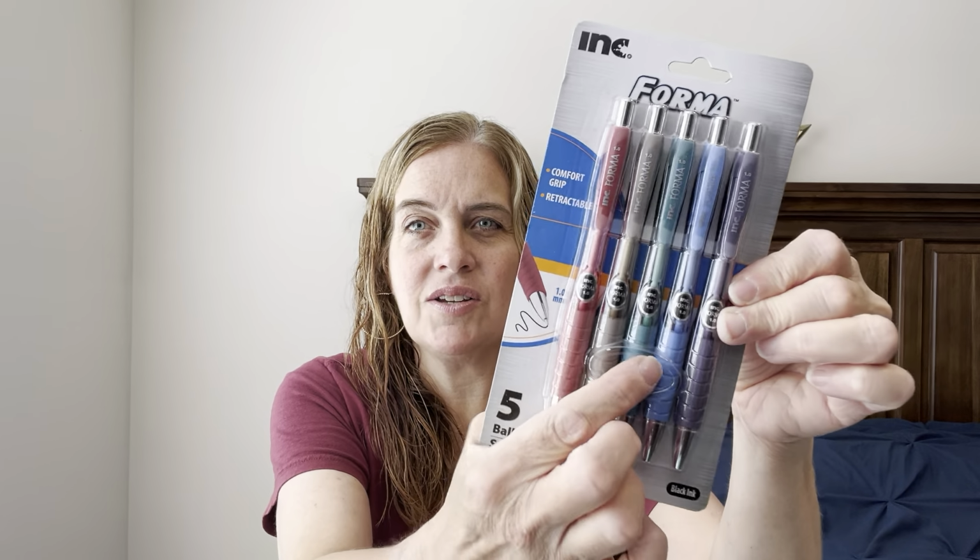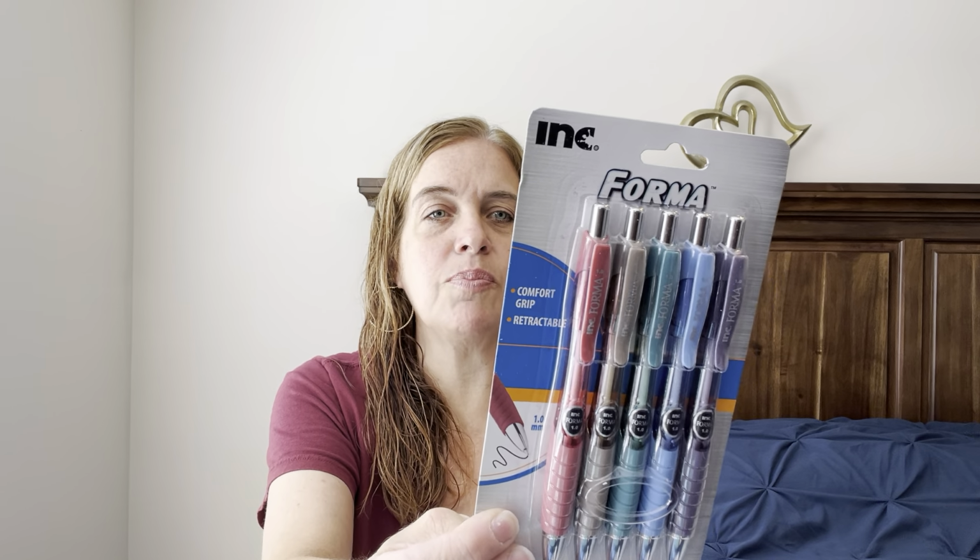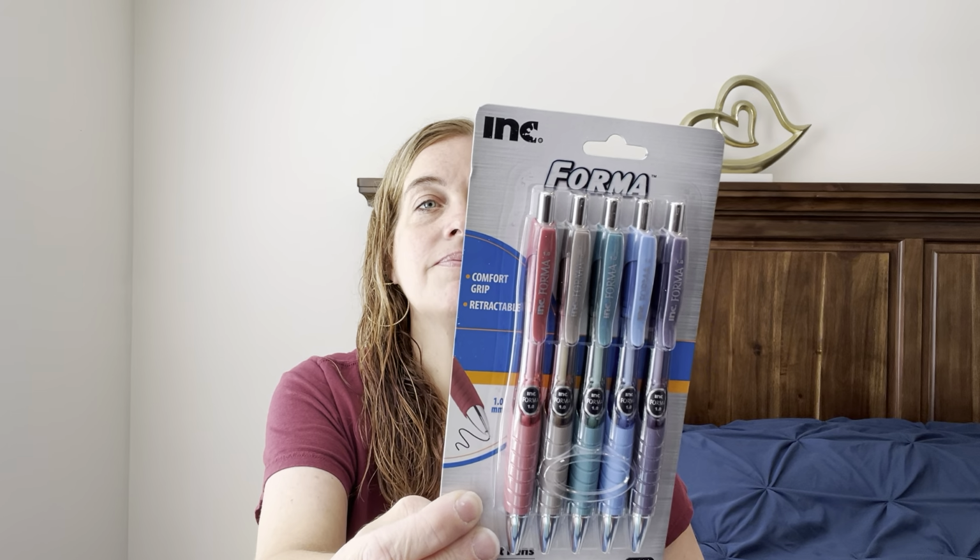I love the way pens write, so I'm excited to try these out and see how well they work. They do have the comfort grip right here, as you can see, and it lets you touch it and feel it, and it's good. It says black ink, long-lasting ink supply, and a comfort grip. 5 ballpoint pens. They were stocked, but there were like 3 left, so they were going fast.